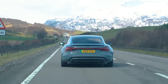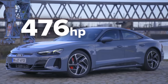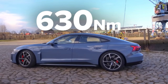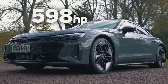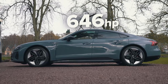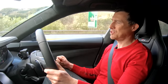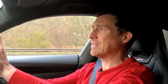One of the great things about this e-tron GT is the performance that you get from it. So the standard car, from its two electric motors, delivers 476 horsepower, but if you put it into launch control, that increases to 539 horsepower. You've also got 630 newton meters of torque. Go for this RS model, then as standard, it'll put out 598 horsepower, but when you launch control it, that increases to 646 horsepower, which makes it the most powerful road car Audi has ever made. You've also got 830 newton meters of torque, and yeah, this thing launches really well. Audi says it'll do 0 to 60 in 3.3 seconds, but I reckon they're lying. Should we find out if they are?